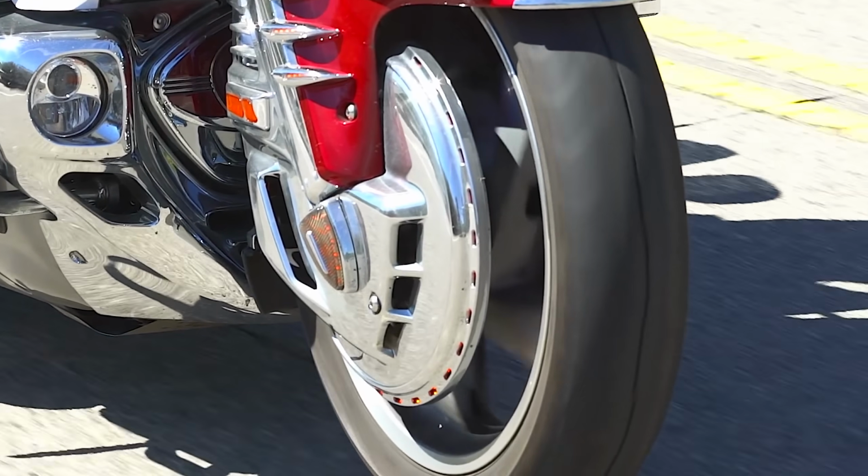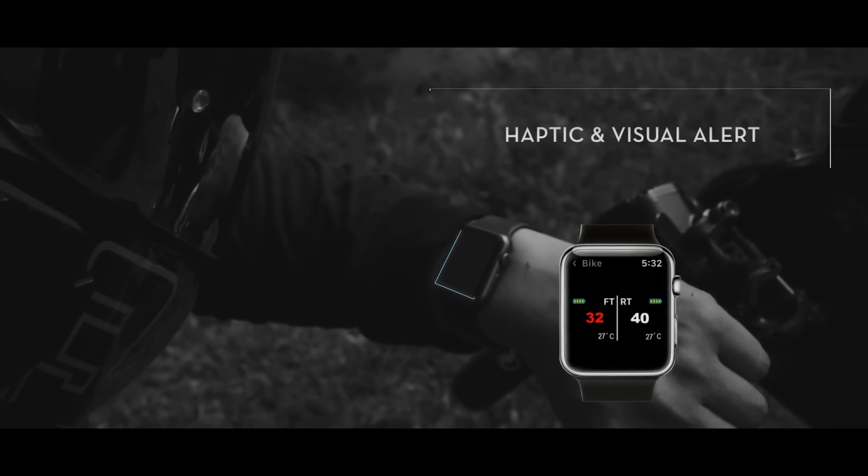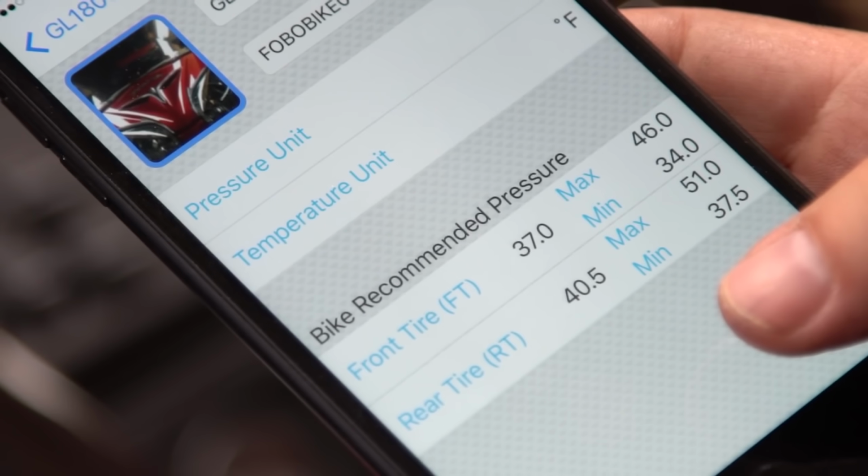These valve caps will not inflate or deflate the tire, but they give you an alert each time the pressure is too low or too high, depending on the parameters you set.